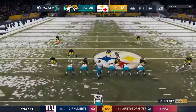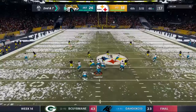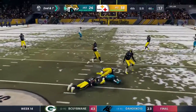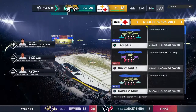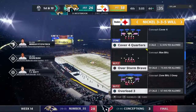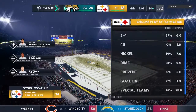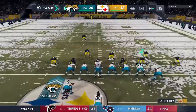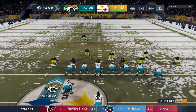The last run got 3. Now here's 2nd and 7. Pass there complete to Westbrook. And they're going to have themselves another first down as the tackle's made at the Steelers' 44-yard line. Give them 10 yards there as this offense is on a roll. This drive continues to plunge forward, operating out of Steeler territory now. Here's first and 10 at the 44-yard line.